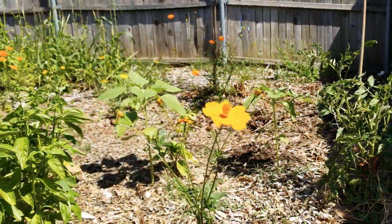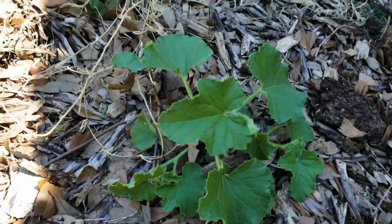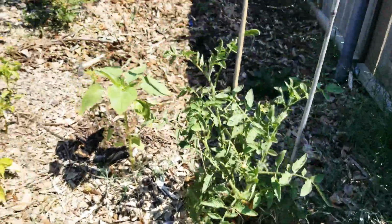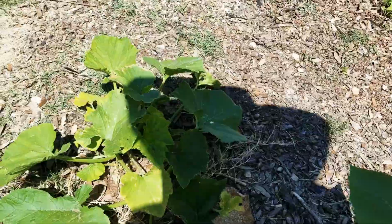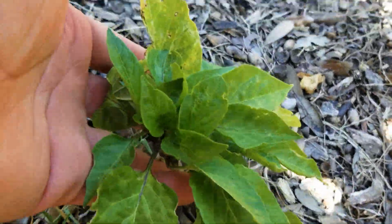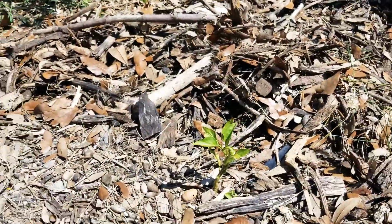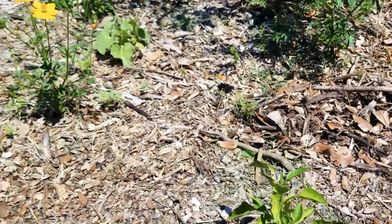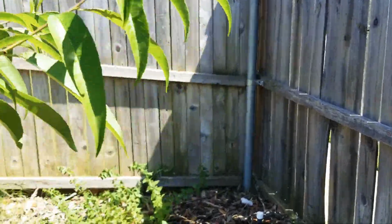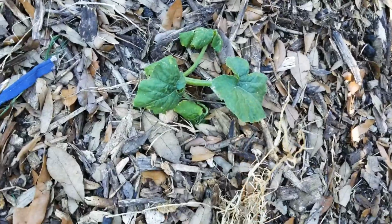Not too bad. More flowers. That's a sweet basil. These, I believe, are some volunteer cantaloupes coming up from last year. Another tomato plant. Sunflower. I think that's another pumpkin. These are some sad little bell peppers down here. I've kind of failed at every bell pepper I've tried to grow, so not sure what I'm doing wrong. Nectarine tree's coming in.